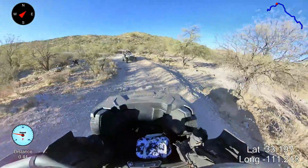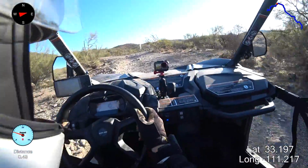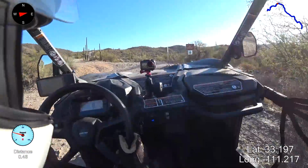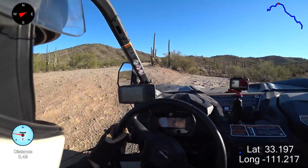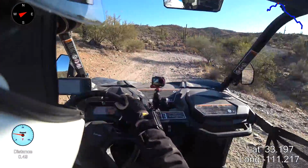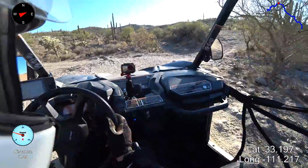I'm just going to follow this along here. I'm not as familiar with the route that we're wanting to take. Okay, Box Canyon straight ahead. Box Canyon straight ahead. That seems like the way we want to go. Towards Box Canyon. So that is the way we will go.